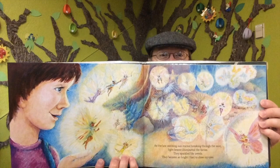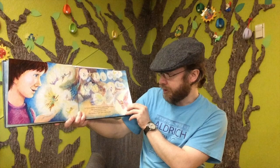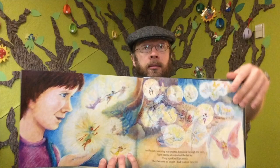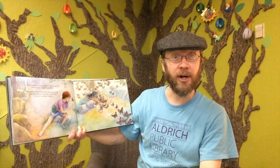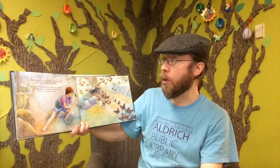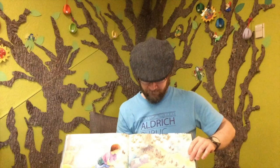As the late morning sun started breaking through the mist, light beams illuminated the fairies. They sparkled like jewels. They became so bright, I had to close my eyes. When I opened my eyes, the fairies had changed into beautiful monarch butterflies. Butterflies fluttered around me like a great orange cloud, following me to the edge of the woods where the sun shone brightly. I watched them dancing toward the light, higher and higher. Squinting into the warm golden day, I smiled and waved as the last butterfly disappeared into the sky.